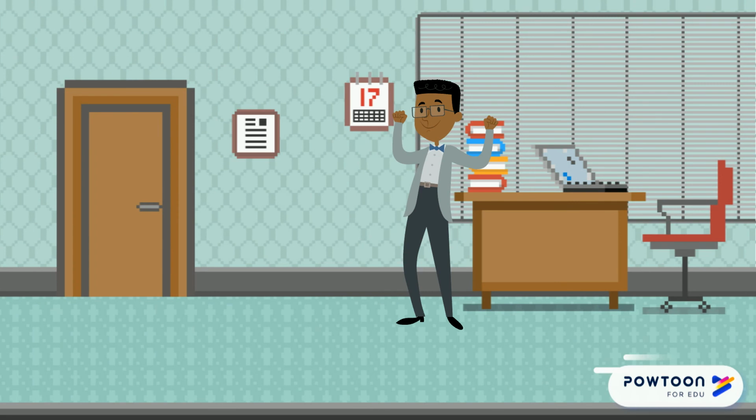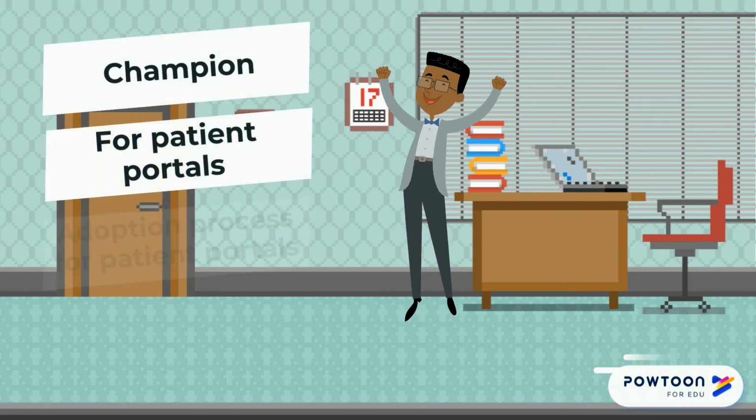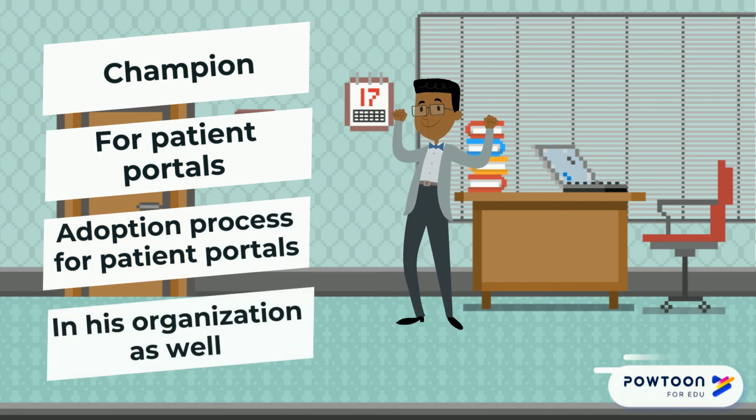Now, the doctor is ready to become a champion for patient portals and help in the adoption process for patient portals in his organization as well.